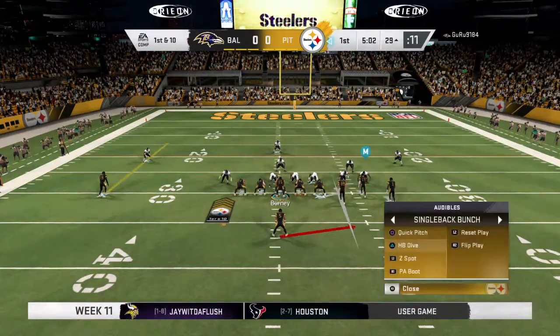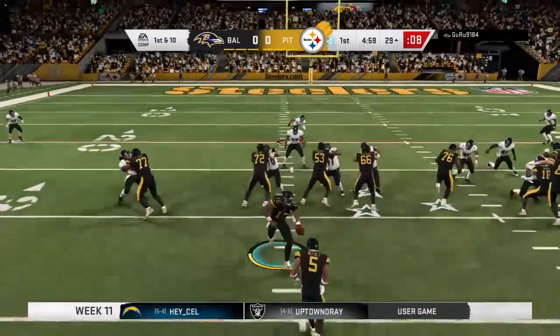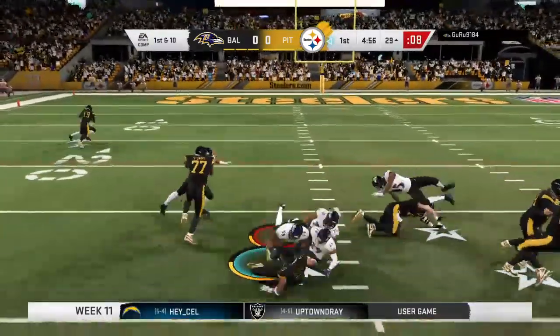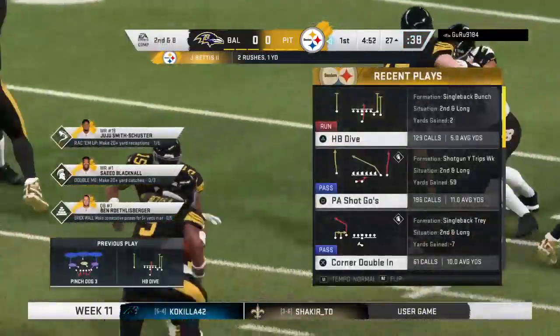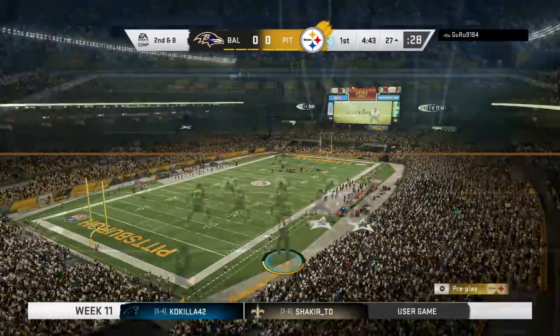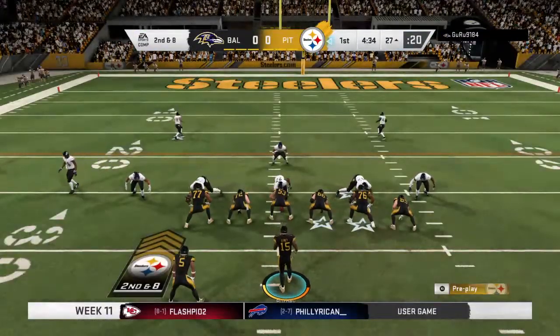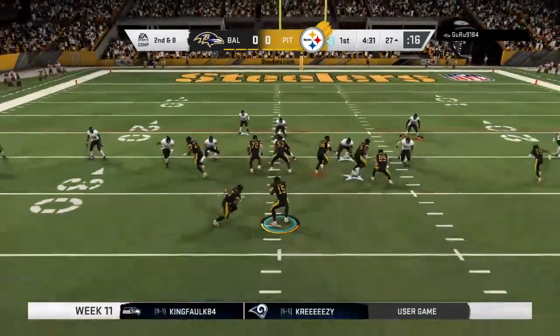Alert 3. 22, jet, cover. Spot 22, jet. And he'll give it here to his running back. And only able to muster a couple down to about the 27. They had the huge play last time. Here it is a much smaller gain of 2. It's 2nd and 8 at the Ravens' 27-yard line.